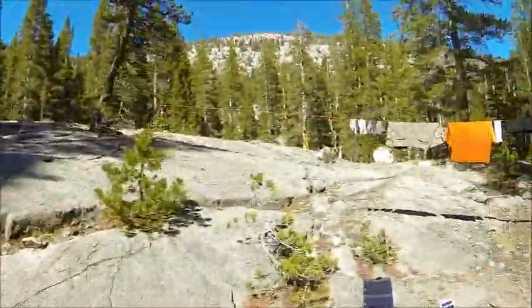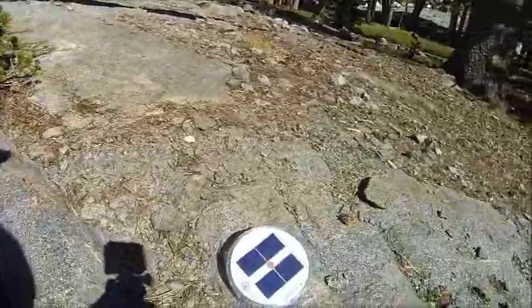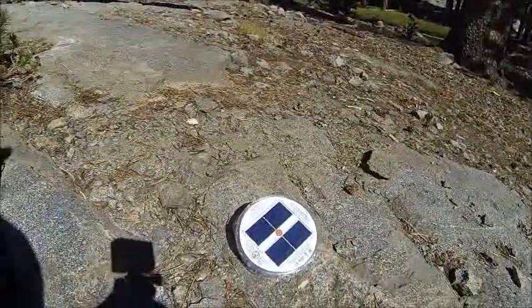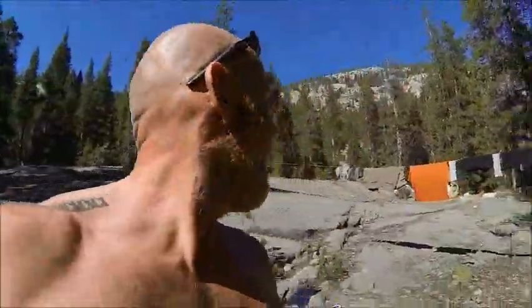Let's see. I have my camera charging right now and a solar charger. I got my Lucy lantern charging. That lantern has been awesome. Works out really well in the morning. One of the best pieces of gear I brought along, and I almost did not bring it along.